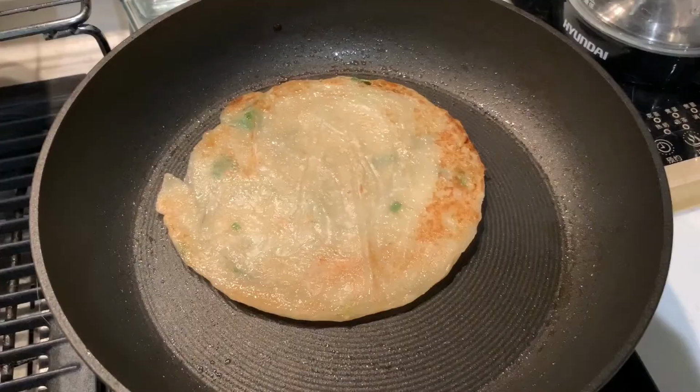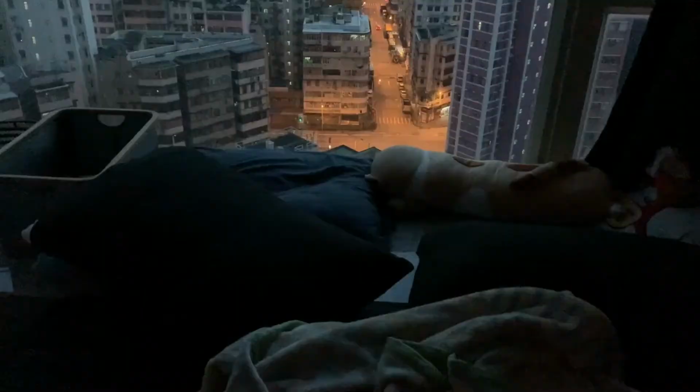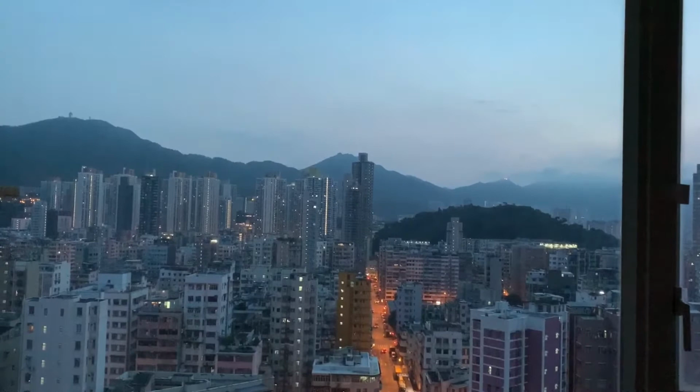Great. You know what? I realized I didn't really eat much today. Well, this is my breakfast. It's green onion pancakes. Wow, it's my turn to sleep when the sun comes up. Sleep for about 3 hours. It's almost 6 o'clock.